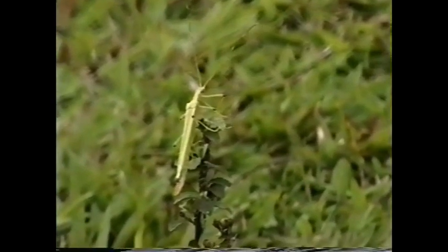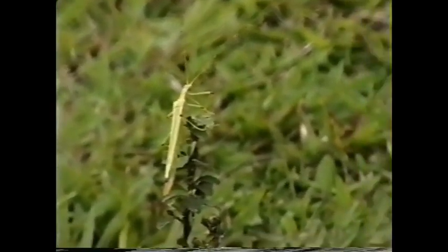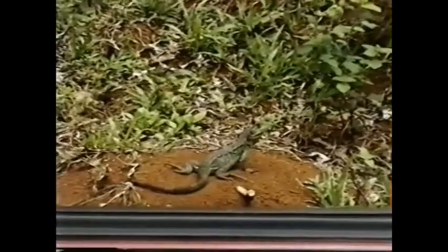Man, that guy's neat. Walking stick, huh? Well, the difference is that it flies. Yeah. You see, most of them are. Do you squat easy again, guys?